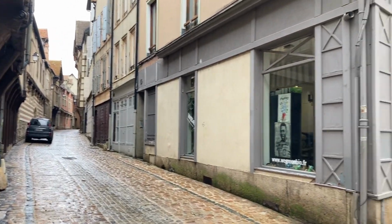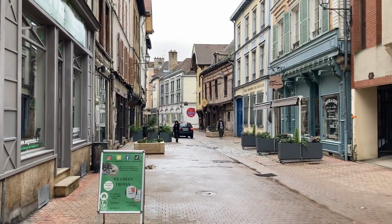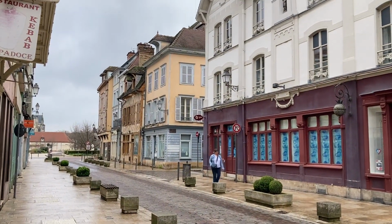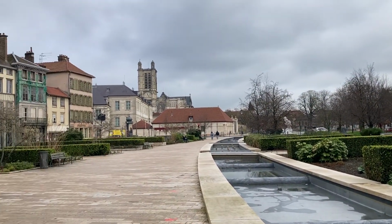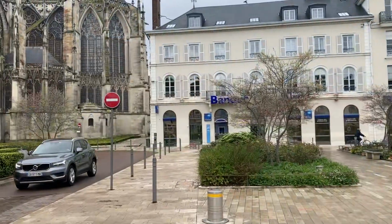Outside again, everywhere you look in Troyes, there are beautiful architecture and old buildings. We've seen they date back to sort of 1500s. This is the main large square, which is very, very clean. And this is where we found coffee.